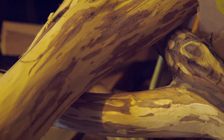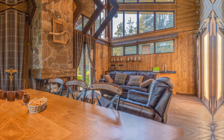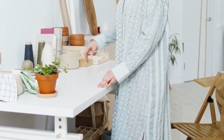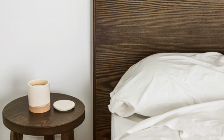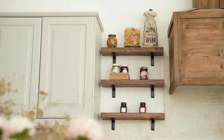Y'all know Chip and I love a good DIY project, and one of our favorite ways to incorporate natural elements into our designs is by using reclaimed wood. Reclaimed wood is wood that has been salvaged from old barns, factories, or even pallets. It's full of character and history, and it's a sustainable choice that reduces waste. You can use reclaimed wood to create stunning accent walls, build custom shelves, or even craft one-of-a-kind furniture pieces. Think about a reclaimed wood headboard for your bedroom, a rustic coffee table for your living room, or even a charming set of shelves for your kitchen.